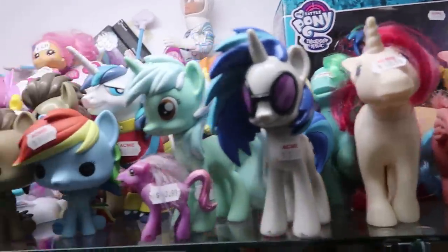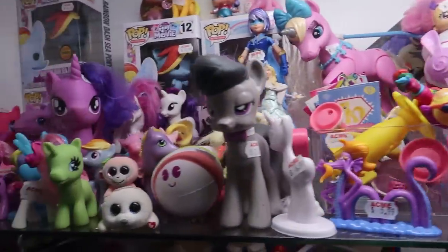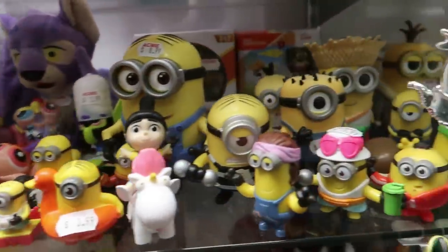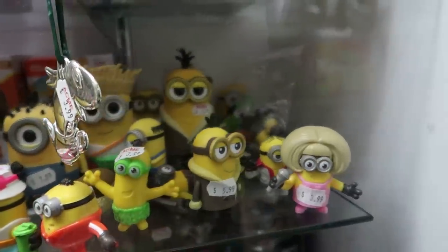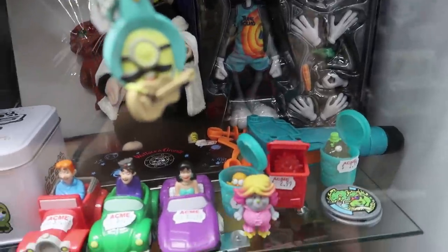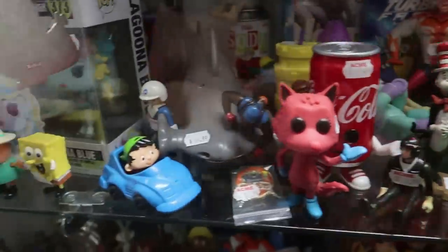Here are some vintage My Little Ponies, followed by the new ones. And more little cute guys and Minions. Surprisingly, I've never seen a Minions movie. They're from Despicable Me, I believe. That's also hard to say.